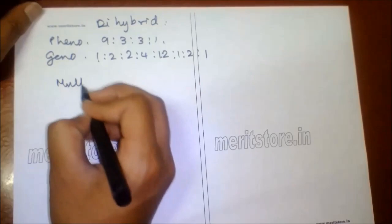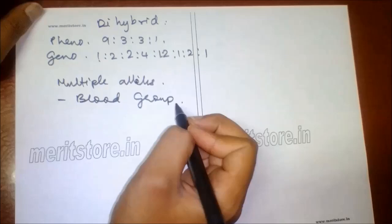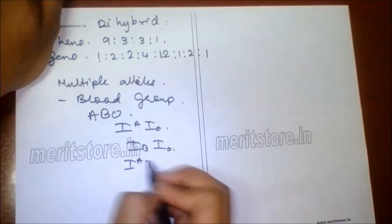For multiple alleles, you have to remember the example which is seen in human blood group of man. It was given by Landsteiner, which gives the ABO blood group, and the genes are present as IA, IO, IB. So in total there are four blood groups: A, B, O and AB.